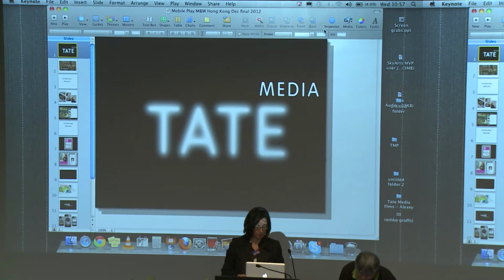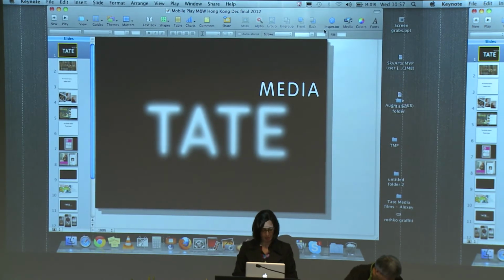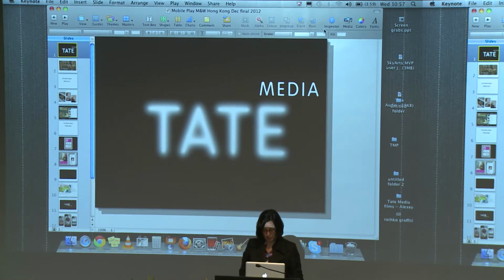We also have Tate Britain, also in London, which houses the collection of historic British art and contemporary British art. And then we have Tate Liverpool in the north of the country and Tate St Ives in the south. And the galleries share their collection of international modern and contemporary art and the national collection of British art from 1500 to today. And the galleries are free to general access to the collection, and we have paying exhibitions.